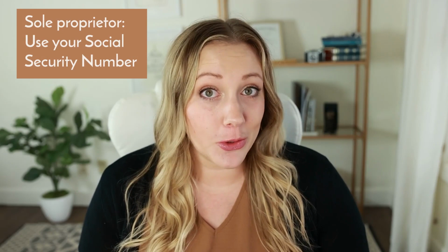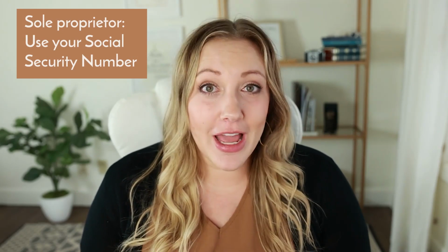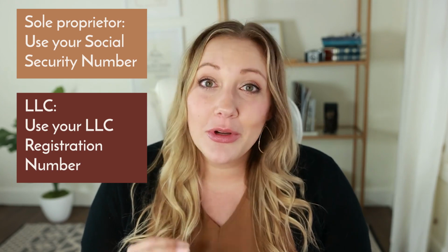Once you have your employer identification number, whether you're a sole proprietor, you're going to use your social security number, or if you're an LLC, you're going to use your LLC registration number. Either of those numbers with your EIN number is going to allow you to open a business bank account with the bank of your choosing.